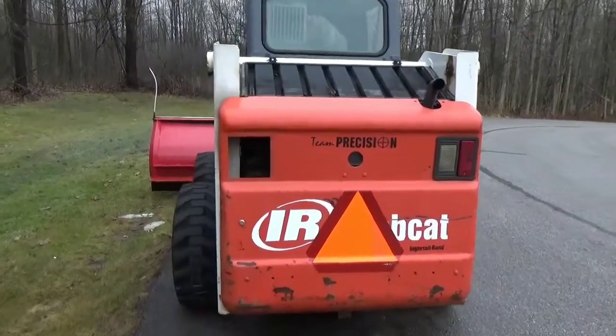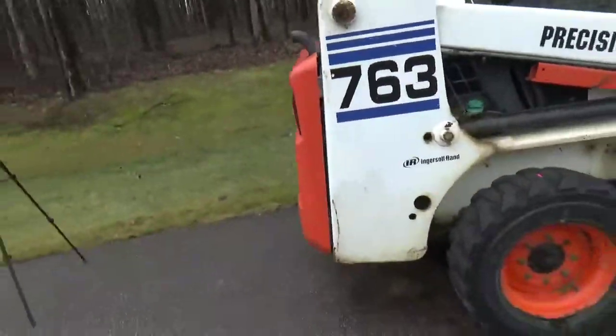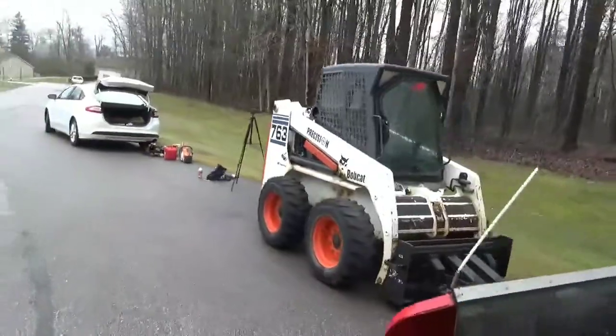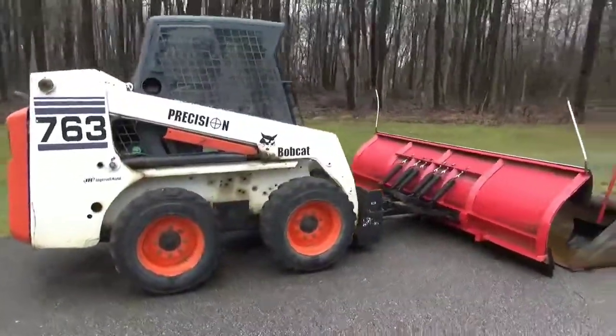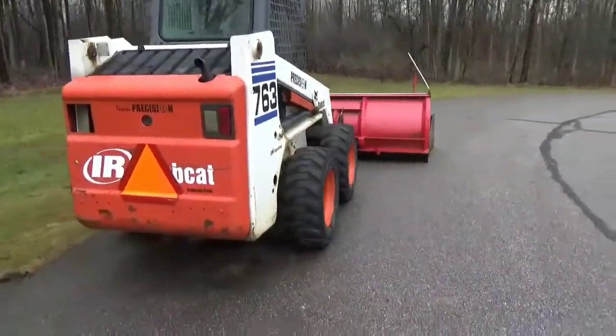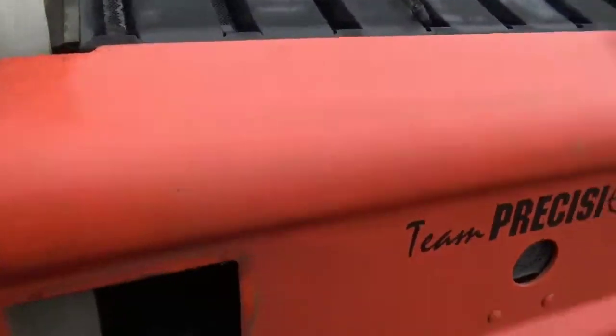Okay, what we got going on today? Bobcat straight piped itself. Decided it didn't want a muffler anymore. The last time we plowed with this machine, I started hearing it getting a little bit louder. After inspection, I noticed that, well, take a look.